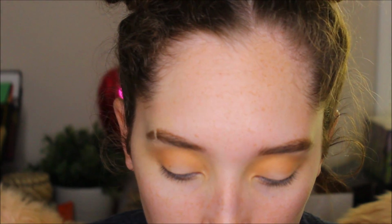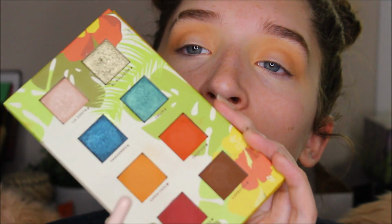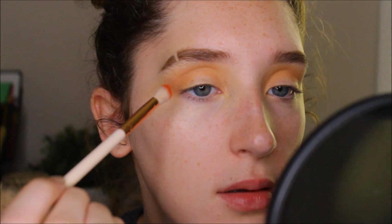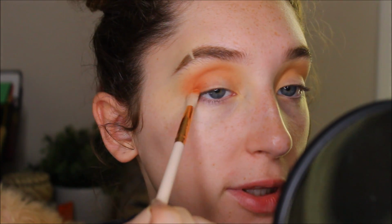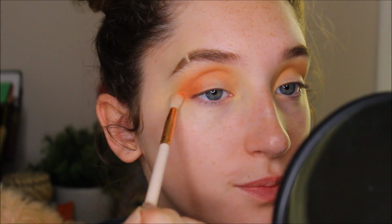Okay, so I'm going to go in with Tropical, is how I believe you say it, although I struggle a little bit because I'm tired, so my pronunciation's a little off. But the warm orangey shade here. I'm going to go in with the smaller brush, so I'm using the E16. And I'm going to focus this on the outer portion of my eye. So I'm just going to focus it over here. I'm just doing this to kind of warm it up a little bit, but I don't want it super orange. I just want a little bit.